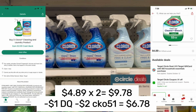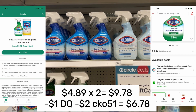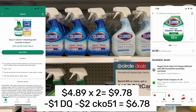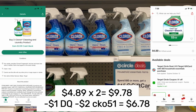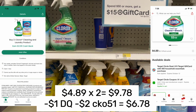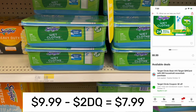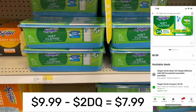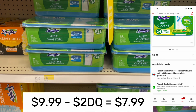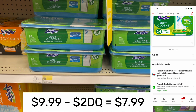You can add in the Clorox cleanup spray disinfectant. It's $4.89. Get 2 of them for $9.78. There's a $1 digital in the Target Circle app, minus $2 back out on checkout 51. It brings it down to $6.78, or about $3.40 each. The Swiffer wet mopping wet cloths, the refills are $9.99. There's a $2 digital coupon within the app, bringing it down to $7.99. And this is also a larger item towards the spend 50, get a $15 Target Circle gift card.